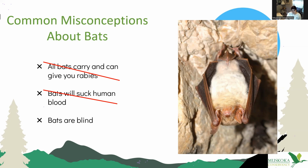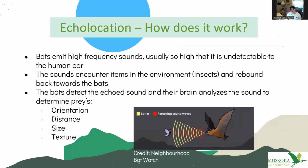And lastly, we've talked about this already as well, is that you're blind as a bat, bats are blind, also not true. They have fairly good eyesight, but since they're well known for echolocation and using their ears to detect prey, many people have been led to believe that they have poor eyesight, but they actually have fairly good eyesight. And now on the topic of echolocation, we'll talk about it a bit further and break down very briefly how it works. We won't go too high level into it.